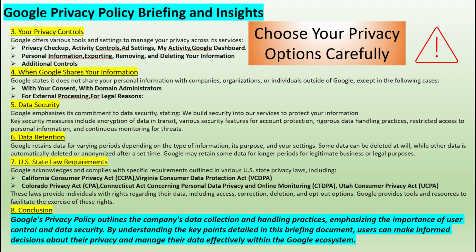Yeah, but all these tools are great, but they don't mean much if Google isn't actually protecting our data, right? That's a good point. What's the point of controlling our data if it's not safe? Well, that's something we'll look at in the next part, when we talk about these security measures Google has in place. Yeah, sounds good. Can't wait.